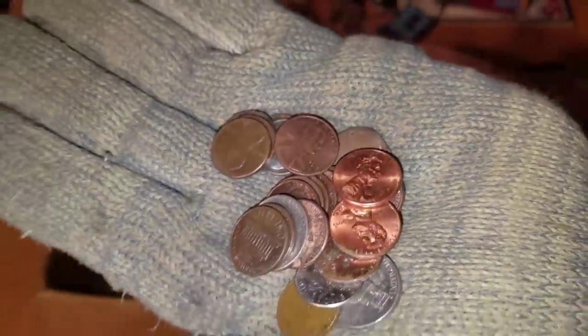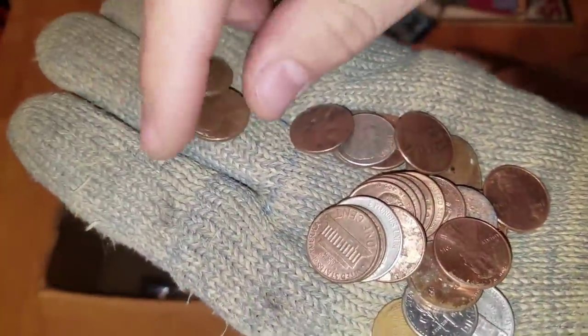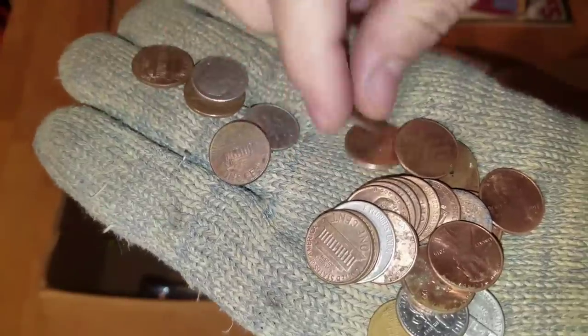Oh! Look what we have here. Look what we got. You see that? That's coin. If I could get inside. There we go. Okay. Let's see what we have. Okay, I'm gonna take the glove off. See what we have. See if we have anything in here.